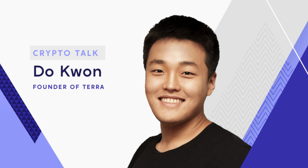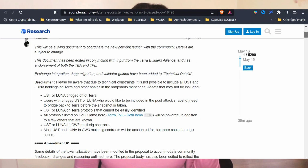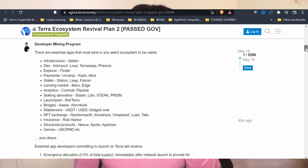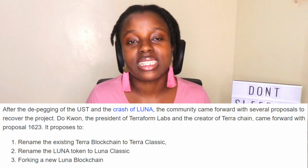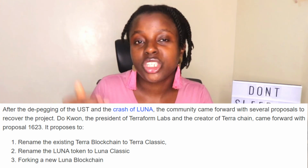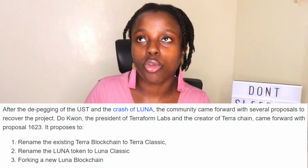Do Kwon, founder of Terra, who talks a lot on Twitter, outlined the Terra ecosystem revival plan. In the revival plan, there are now 2 types of Terra. The old Terra, the old chain, was renamed Terra Classic, and the coin for Terra Classic is Luna Classic. Now there is Terra 2.0, the new chain, and the chain's new coin is Luna. So where I have my money is no longer Luna, it's called Luna Classic, LUNC. So there are going to be 2 of them.